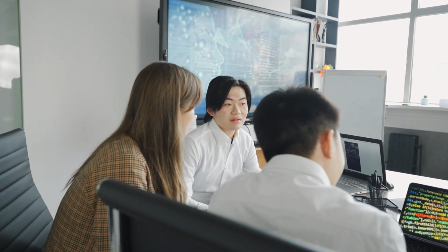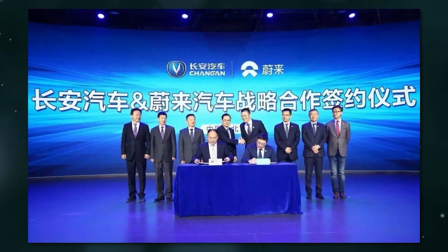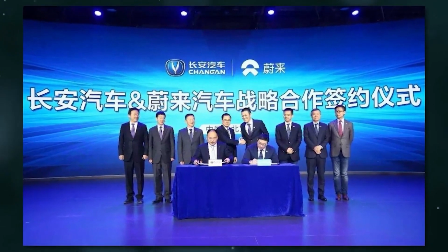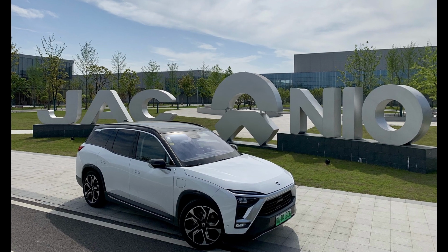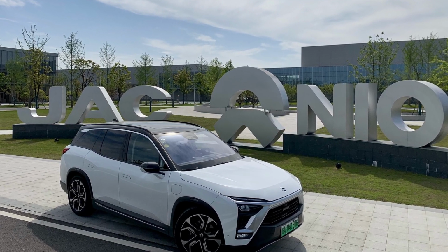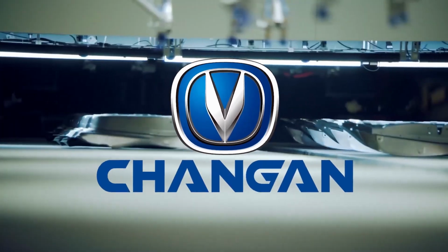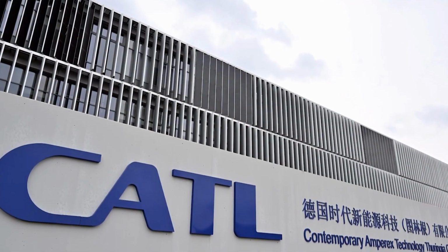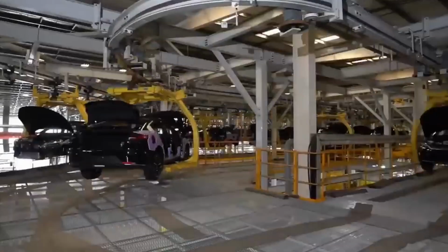The story of Avatr begins with a partnership that didn't quite go as planned. In 2018, Changan had big dreams of joining forces with NIO to create cutting-edge electric vehicles. They even set up a joint venture called Changan NIO. But sometimes plans change, and NIO withdrew from the alliance, leaving Changan with a fresh vision. Undeterred, Changan pivoted and teamed up with CATL and Huawei, 2 titans of Chinese tech. In May 2021, the rebirth took place, and Changan NIO became Avatr Technology.